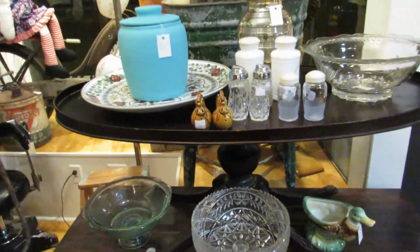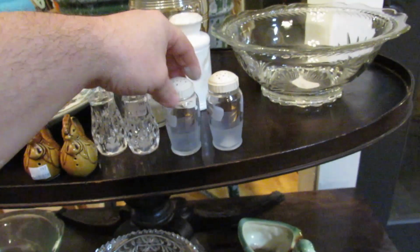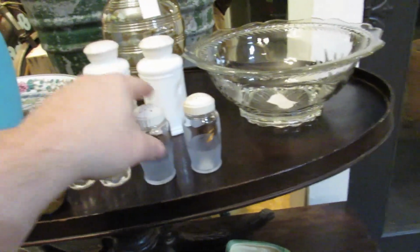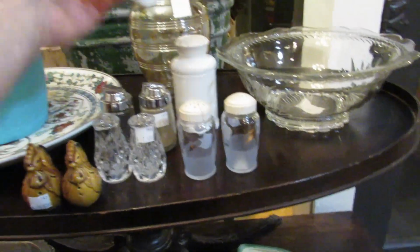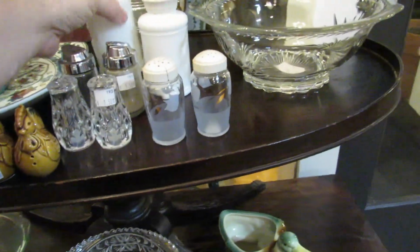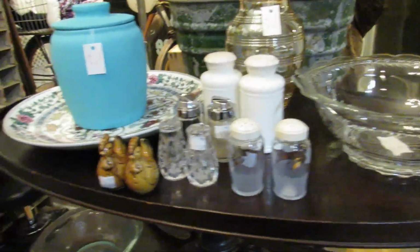Here we go. I've got some little salt and pepper shakers here. I've got $1.50 on the little roosters. Those are $1.50. These here are probably $1.50 as well. They do have cracks in the lid, but that's okay. It gives it a little bit of character. We've all got some cracks. These are beautiful here. Little white milk glass. Ooh, and they are $2.50 for the pair. That's not too much.